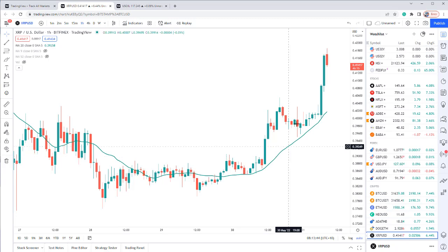Look at this XRP trade. This is just beautiful. It's called a short-term cash flow trade. This is what pays my bills, basically, right? I love these trades because they're phenomenal. They're massively high probability.